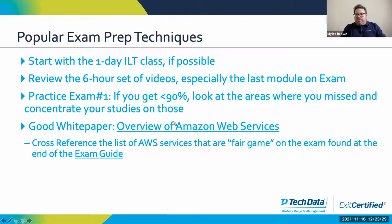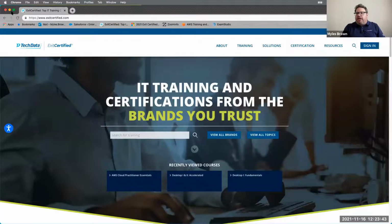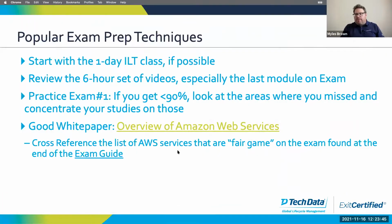There are some pretty good white papers. I think this one, the overview of AWS, is a very good white paper. So let me throw that into the chat as well. And that one, I think it really hits a lot of the main things covered.